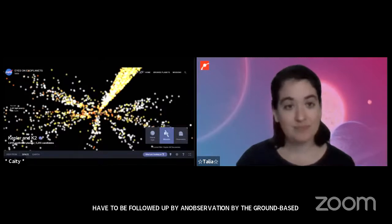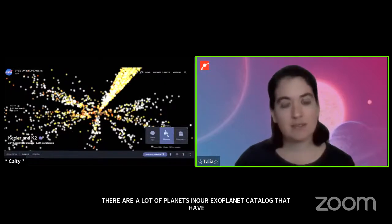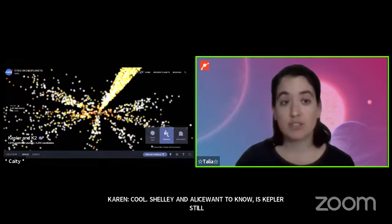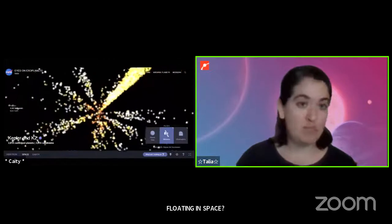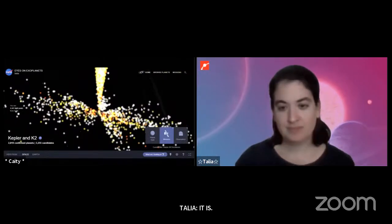Cool. And Shelley and Alex want to know, is Kepler still floating in space? It is. All we did was shut it down. So we didn't move it. It's still trailing behind Earth somewhere, but it's never coming home. We never planned to bring it home. A one-way trip.